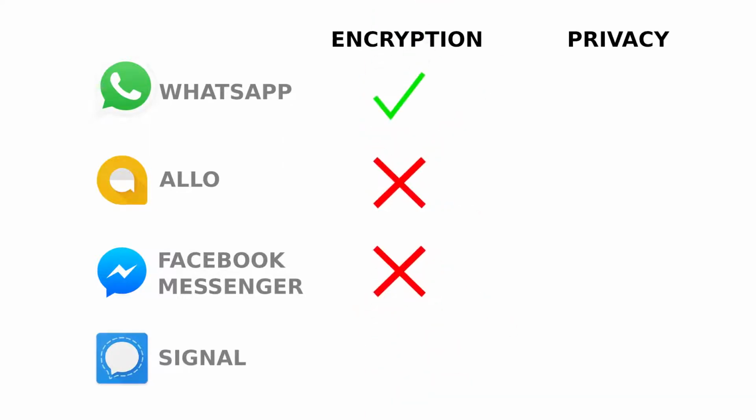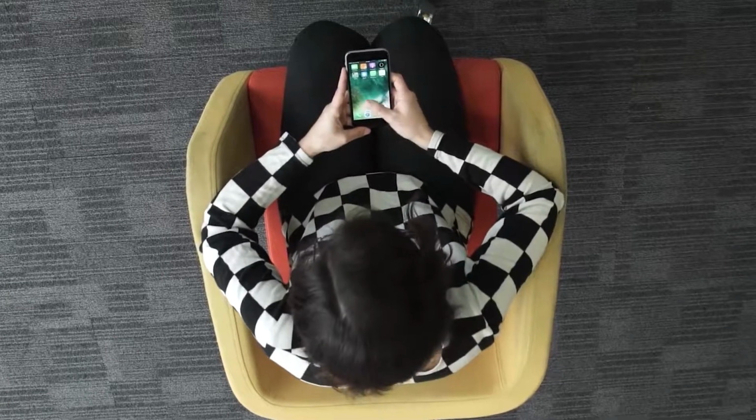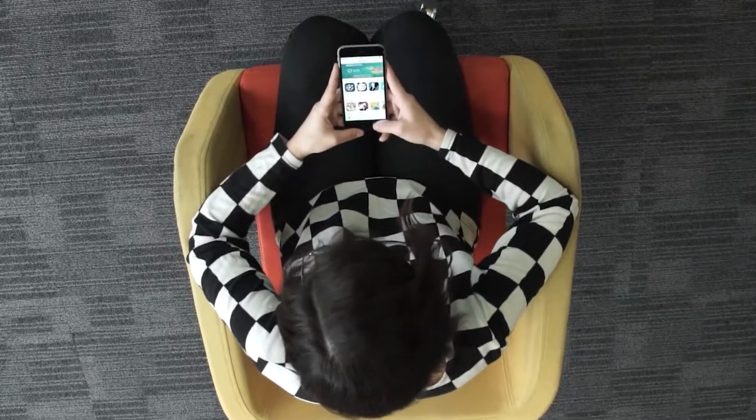Facebook Messenger and Allo don't even have encryption turned on by default, and all three reserve the right to gather other information about you, whereas Signal is designed to collect as little information about you as possible. So if you care about privacy, you should still use Signal instead of WhatsApp. You should also be careful taking claims to security and privacy at face value.